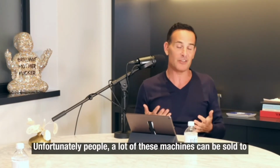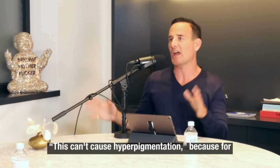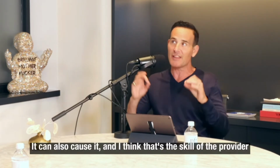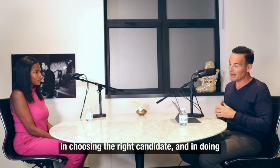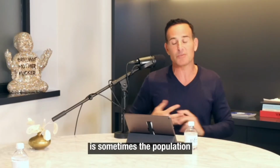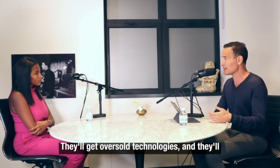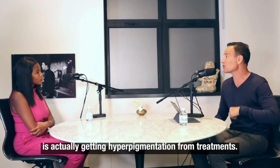Unfortunately, a lot of these machines can be sold to the public and to physicians as, "This can't cause hyperpigmentation." But for every treatment out there that could help hyperpigmentation, it could also cause it. Exactly. Exacerbate. And I think that's really the skill of the provider, in choosing the right candidate and in doing it the right way. What's most difficult sometimes is that the skin of color population may not be around the best of providers. In the med spa culture, they'll get oversold technologies, and they'll deal with the most common complication, which is getting hyperpigmentation from treatments. Exactly.